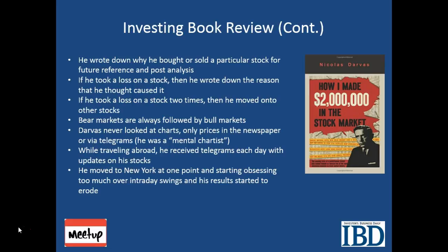And then this was really interesting. Darvas actually never looked at charts. He only looked at prices in the newspaper, or when he was traveling as a dancer, he would get telegrams every day. And he had a code system set up with his broker so that he wouldn't have to send really long telegrams, because they were expensive.